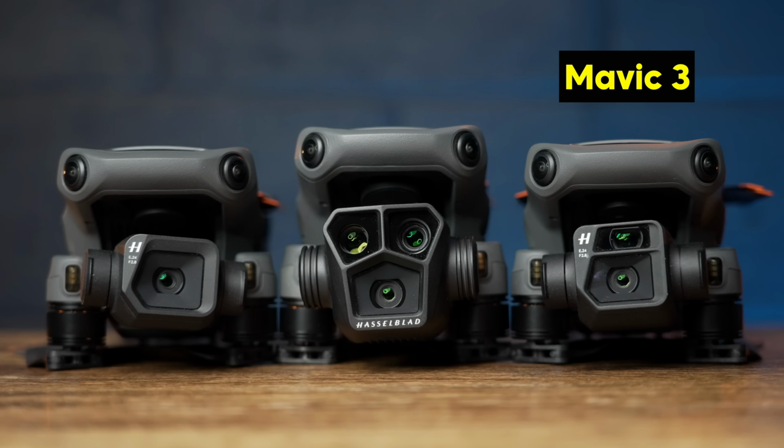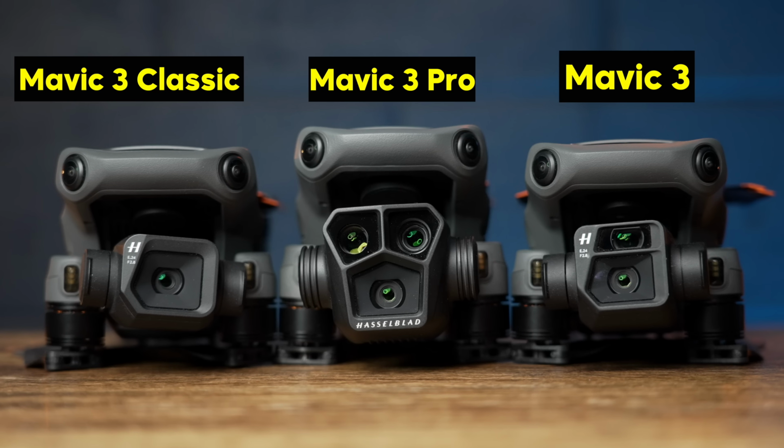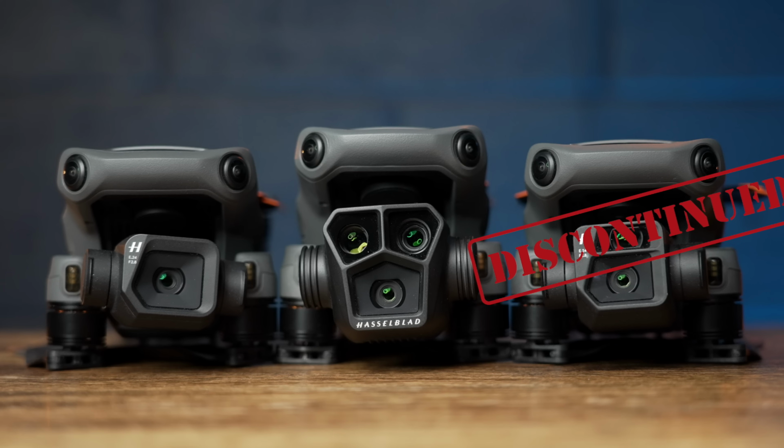So what about the Mavic lineup? We used to have the Mavic 3, the Mavic 3 Classic, and now the Mavic 3 Pro, and it gets even more confusing when you think about which ones should I go and get. Now DJI have made it slightly easier for you, as the Mavic 3 has just disappeared off their website altogether, so you can no longer buy that on their store, leaving two versions, the Mavic 3 Classic and the Mavic 3 Pro. But it gets even more confusing.